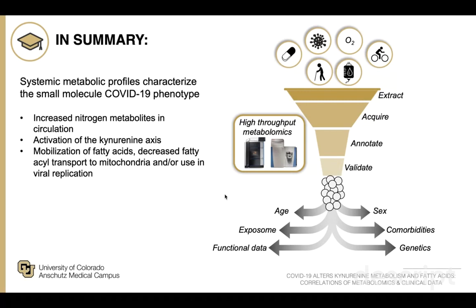in systemic metabolism. And then in the larger context, I have shown the utility of high throughput metabolomics in large clinical sample sets. And so this means that we can take projects of interest from clinical trials to infectious disease, blood transfusion, aging, exercise, and we can tailor extraction and acquisition methods to the scientific questions of interest. And then we can annotate with metabolites and validate through standard protocols. But then we can take these features and these named metabolites that I show here at the bottom in the gray dots, and then we can begin to stratify the cohorts.